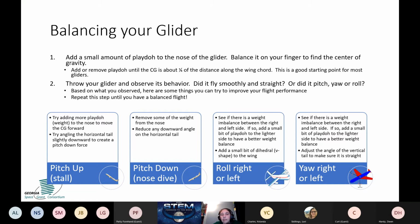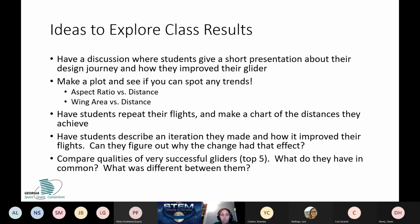So I don't like to leave it as, you built a glider, yay, it's very nice. I like to do some kind of all-class closing activity. There's all kinds of things you can do. If you're a math teacher, you might make a plot of everybody's results and look for trends. You might plot aspect ratio versus distance and give everybody a sticker to put their aspect ratio versus distance on the plot and make it on the wall, that kind of thing.